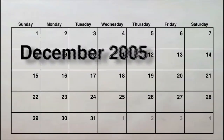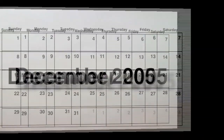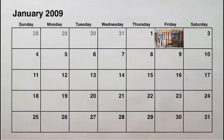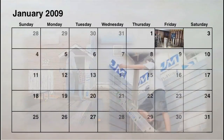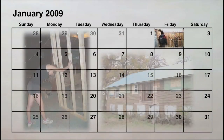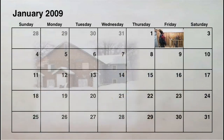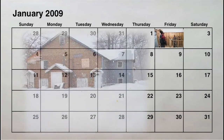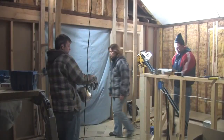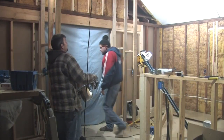Flashback. We bought the building in December of 2005. We began the rehab in March of 2006. 3 years passed, and it was now January 2009. Looking at what was completed to date, it appeared we hadn't done much. The month of January wouldn't help our progress either. The snow started falling, and we were only able to work one day, January 2nd, 2009. The day we put in the recessed lighting and boxes for the fans.